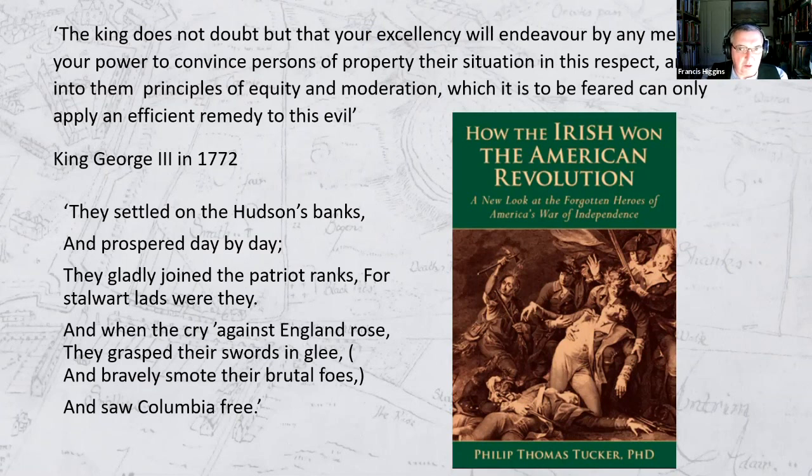They settled on Hudson's banks and prospered day by day. They gladly joined the patriot ranks, for stalwart lads were they. And when the cry against England rose, they grasped their swords in glee and bravely smote their brutal foes and saw Columbia free.